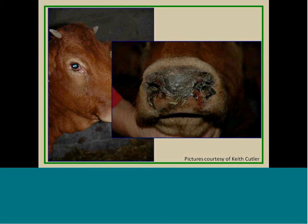So mucosal disease is an end point for PI animals, but not all of them succumb to it. It's not true to say that all PIs will die of mucosal disease. You'll cull a lot of them out because they have poor fertility and poor growth rates before they even get to this stage. So you may or may not see this disease.